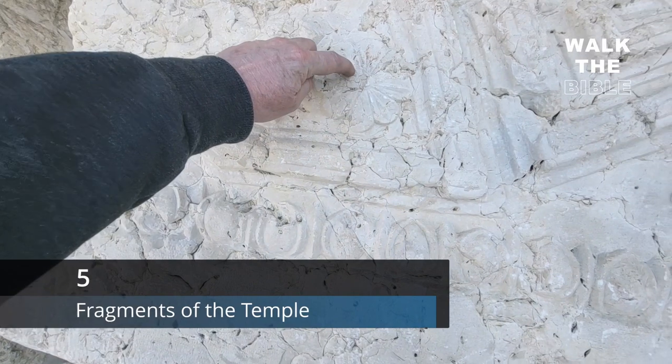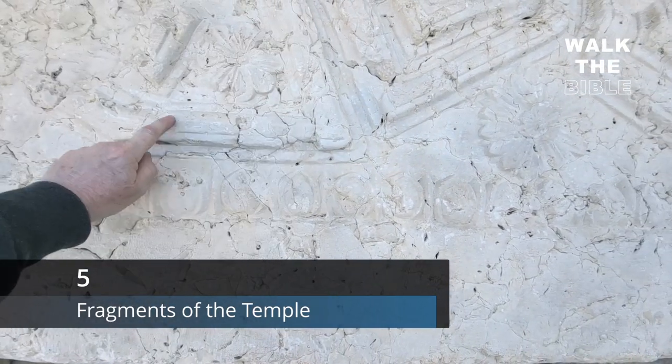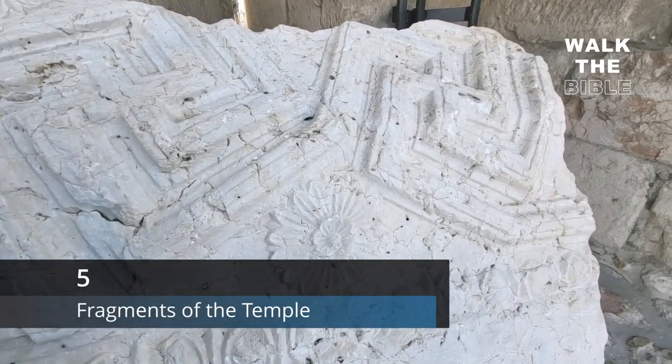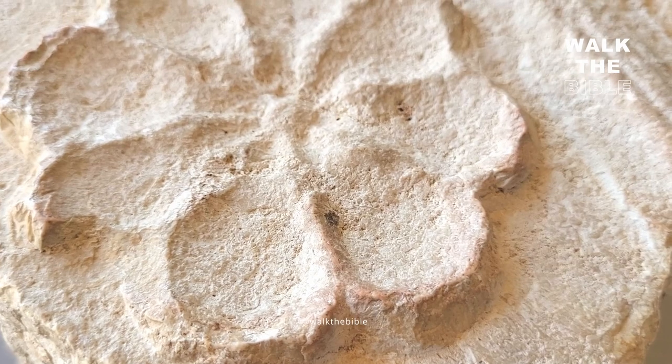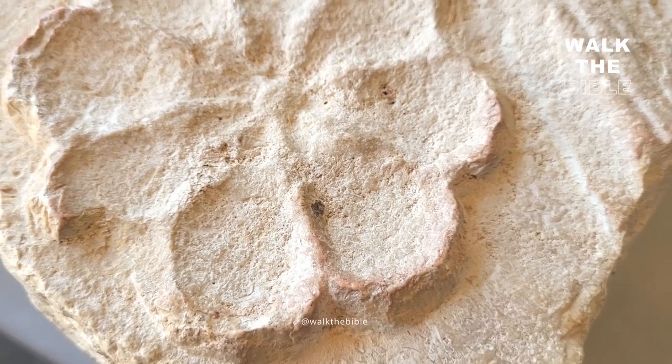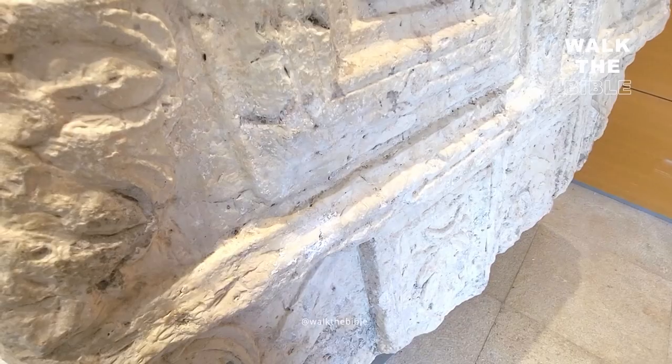At 5, fragments of the temple. Can we unlock the secrets of the second temple in Jerusalem? Remarkably, we possess stones and fragments from the second Jewish temple in Jerusalem. These include stones reused from the temple in other buildings, so those unearthed. If you look around Jerusalem, you can see ancient stones from the temple that have been reused.